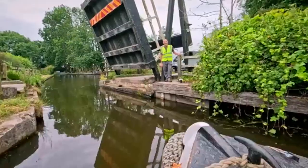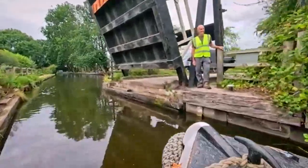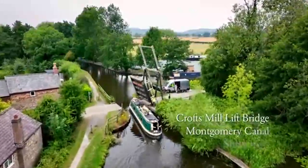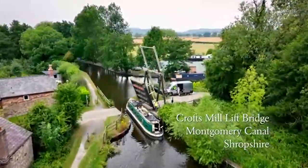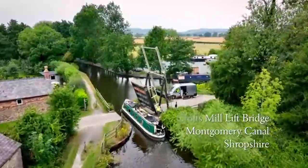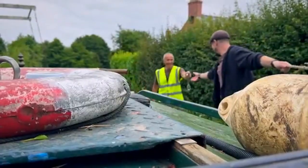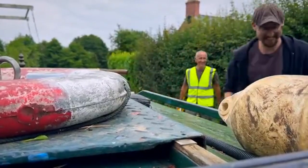Tell you what, Tom turned up at the best time here. So I don't know how I would get through this bridge without him. It would be a bit tricky. Okay, Robbie. Have a great trip. Thank you. Cheers.